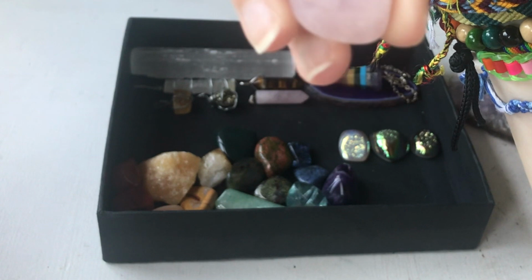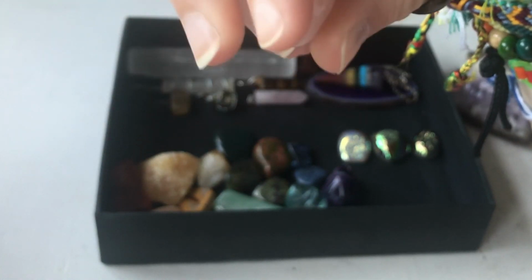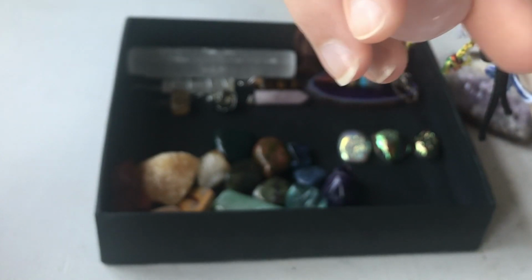Okay, pink crystals. So I obviously have rose quartz. I only got this yesterday. I kept putting off getting it because I linked it to romance and love, which is actually really stupid because romance and love is something that I'm massively into. I just didn't know that it was right for me because I'm only 14 and I'm obviously not in a serious relationship right now. I didn't know if I needed this.